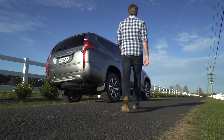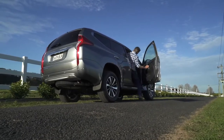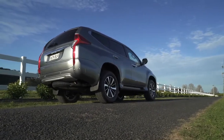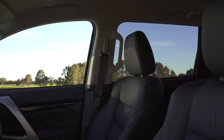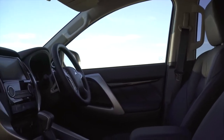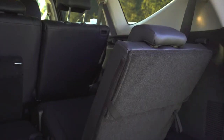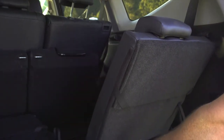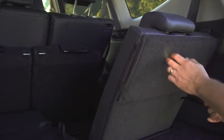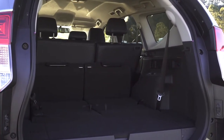It's a breeze to hop into the driver's seat with a commanding position behind the steering wheel and great visibility in all directions. Cabin space is plentiful, with loads of headroom in the front and rear, and an impressive amount of legroom, especially at the back. In the case of the GLS and Exceed models, the third row of seating can be folded flat into the floor, with a cargo box fitted under the floor behind the extra seats for extra storage.